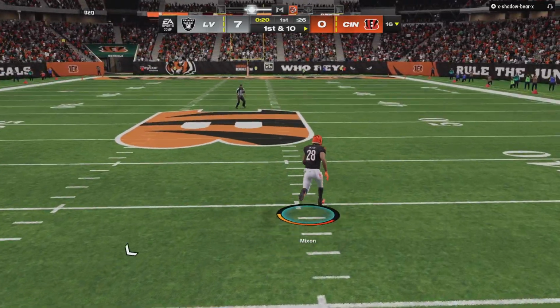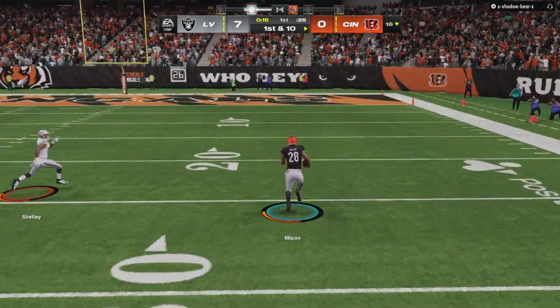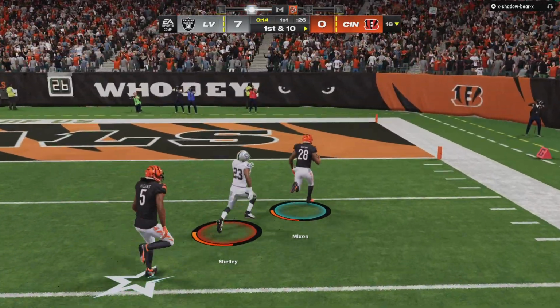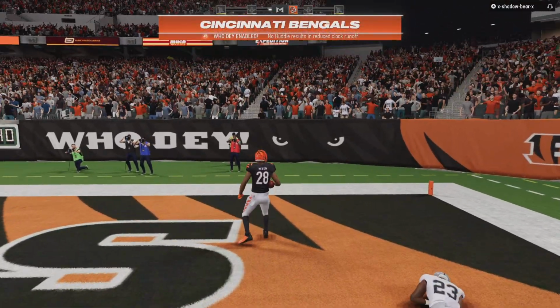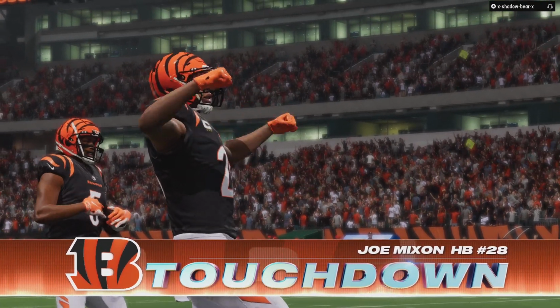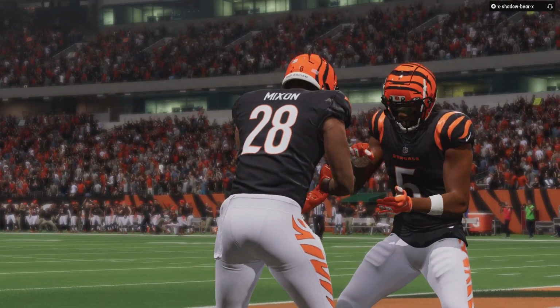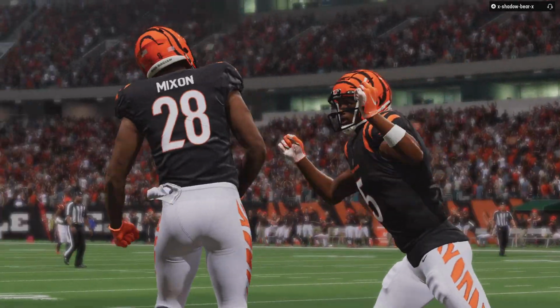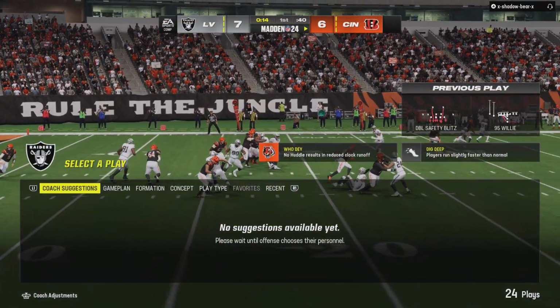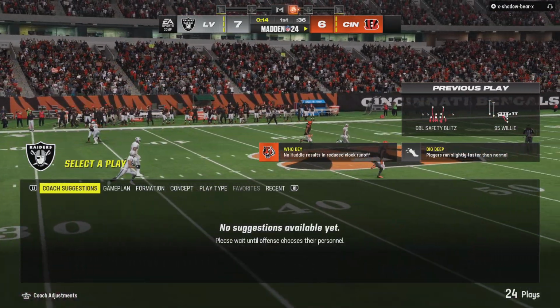Look at this, middle of the field, a breakaway. Now he's free to midfield. How about this? He's to the 10, and all the way in for a Cincinnati score. Joe Mixon, 84 yards. And the Bengals are able to strike quickly here as they are in for 6. And with that carry, he's already over 100 yards here in the first half.